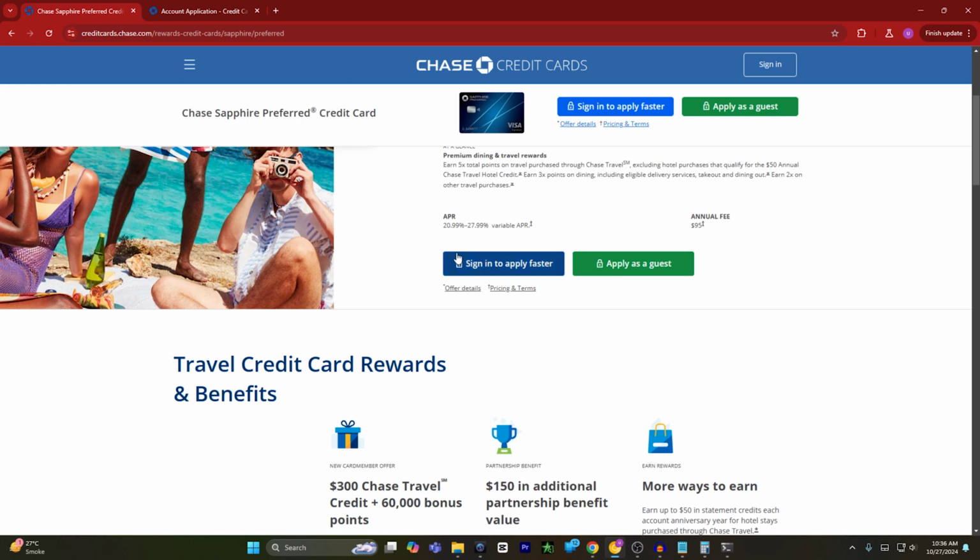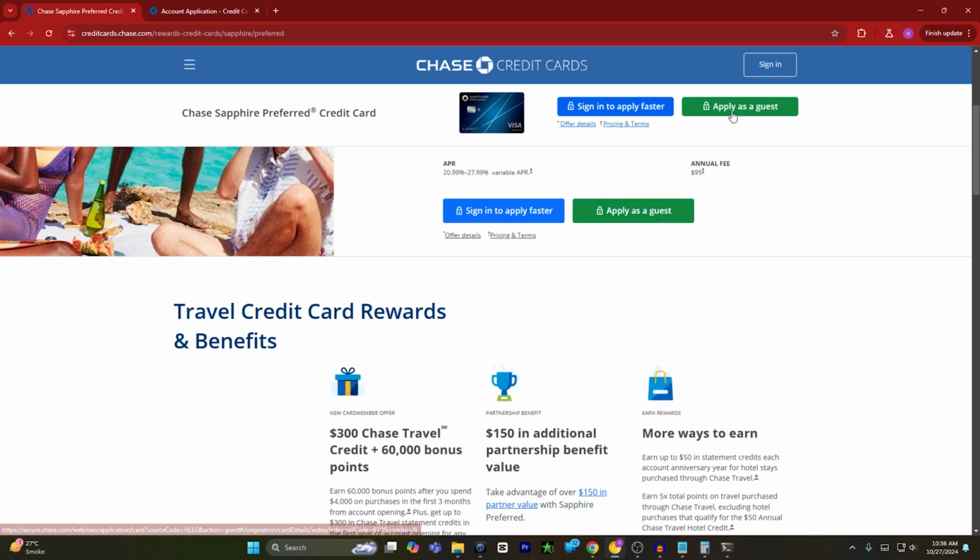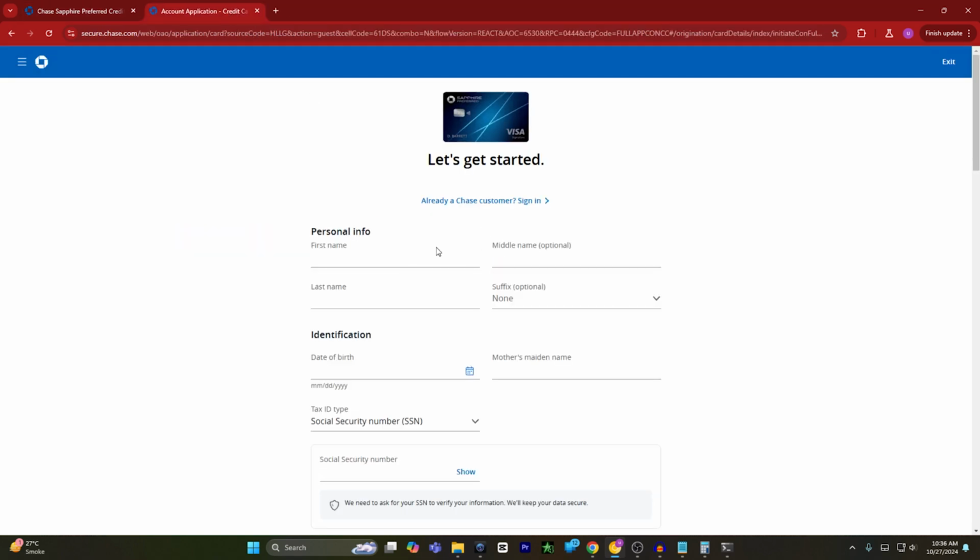So if you already have an account, you have to click sign in to apply faster. If you are new to Chase account, all you have to do is click on apply as guest. A new tab will open and you'll see this page.